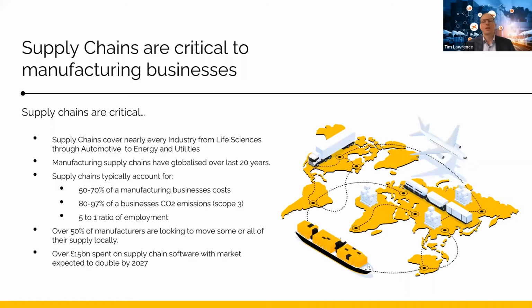My name is Tim Lawrence and I'm Director of Digital Supply Chain at the Digital Catapult. Supply chains cover nearly every industry, from life sciences through automotive to energy and utilities. They have become increasingly critical to manufacturing businesses as they've globalized over the last 20 years. Supply chains typically account for 50 to 70% of manufacturing business costs, account for over 80% of CO2 emissions, and are large employers, accounting for typically 5 jobs for every one at the OEM.